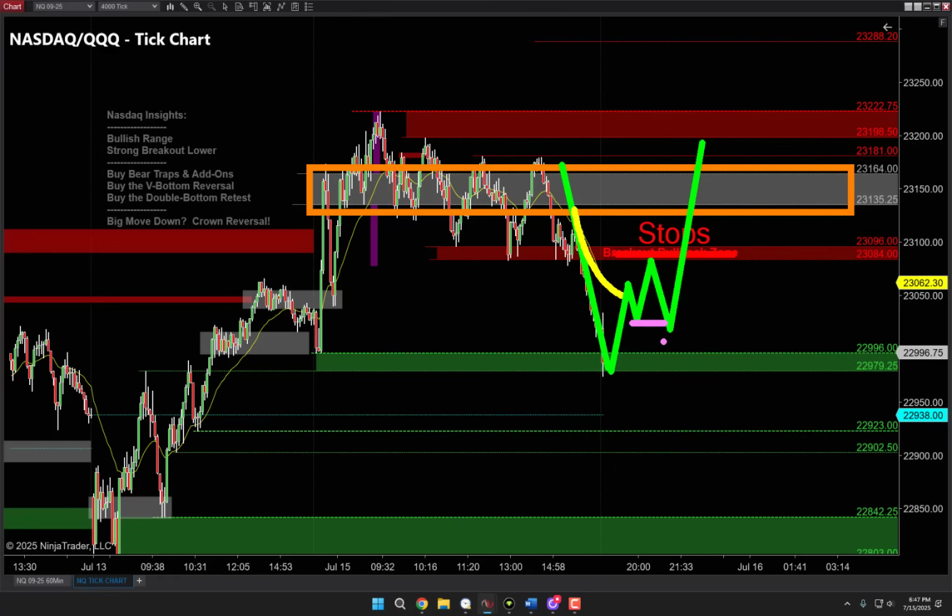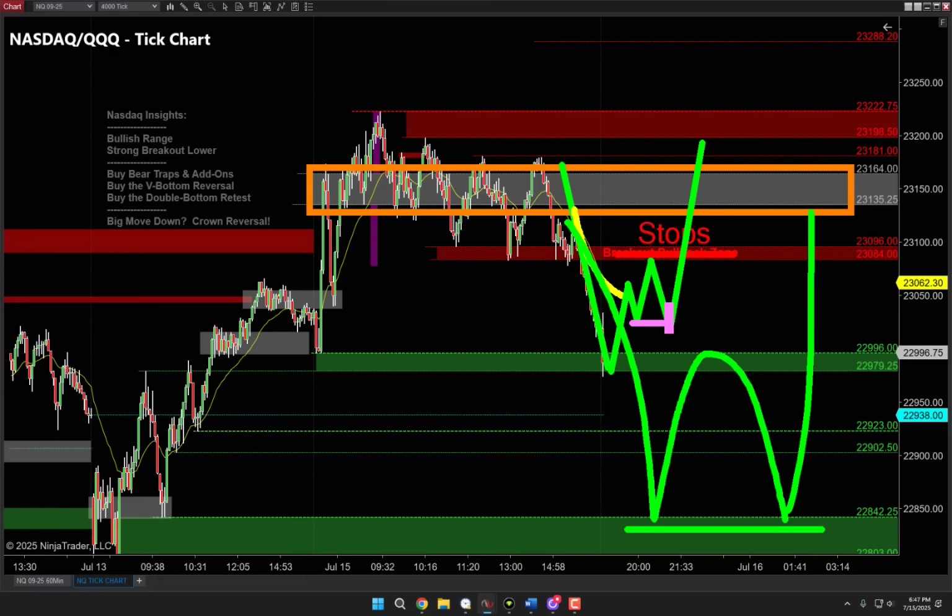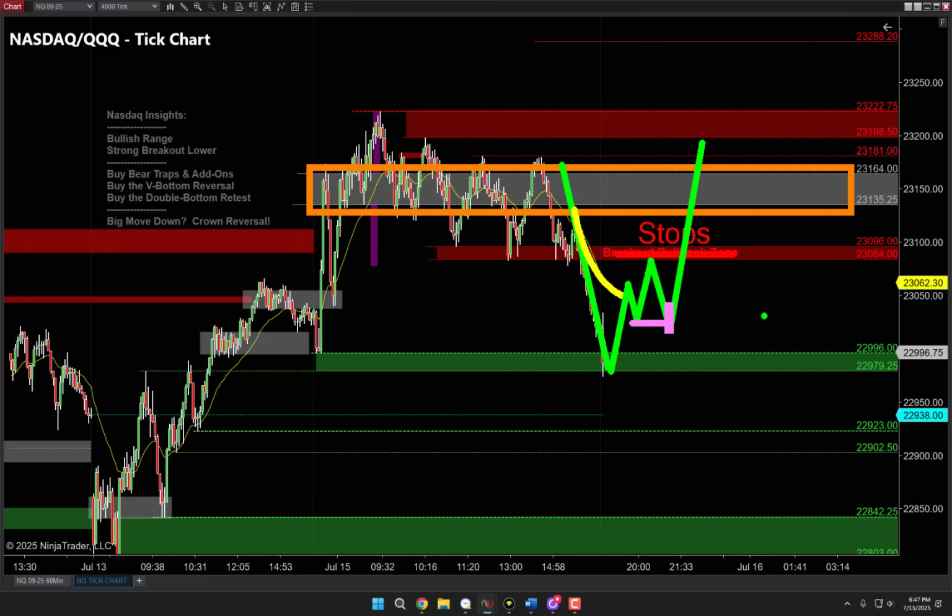Remember, crown reversals are below that prior swing, right? That is where you do it. It makes a really big move down. A really big move down, we expect that rotation back to that low and then back up again. That's why crown reversals are necessary on the S&P. The Nasdaq's not in that situation, at least not yet. So bears once, bears twice, run those stops.